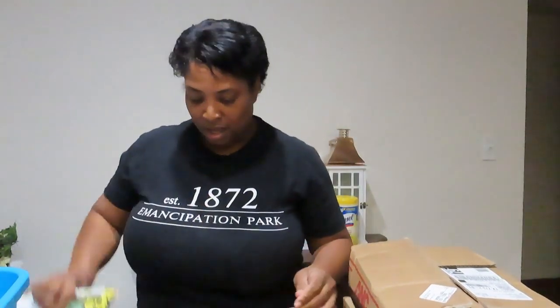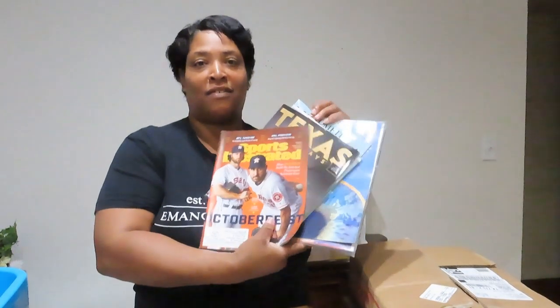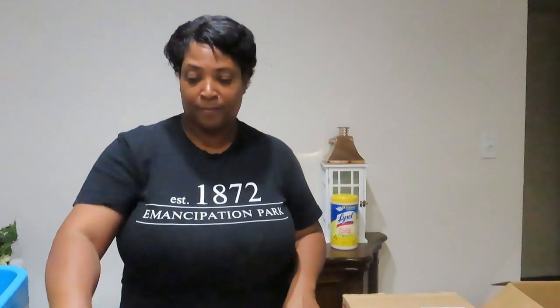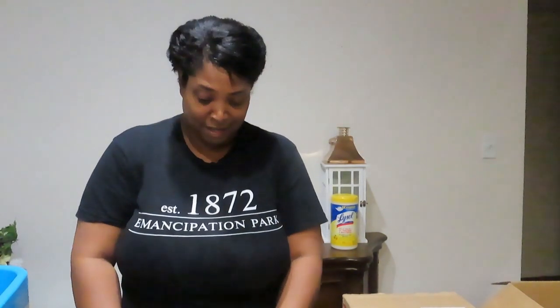I'm going to see if I can donate these to the nursing homes and things like that, or even to the hospitals, so they can have something to read. But different types of magazines, even ones about money management. Now this one, I did open to see what it was. It was addressed to the Dollar General, so I didn't know if it may have been their flyers for the store. I didn't want to make sure I did not get that.